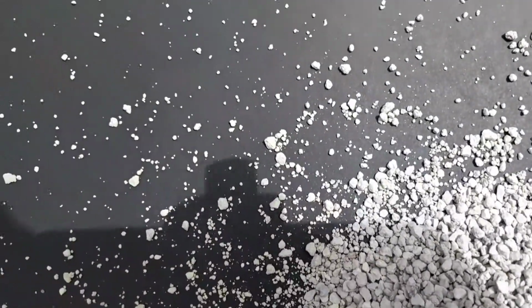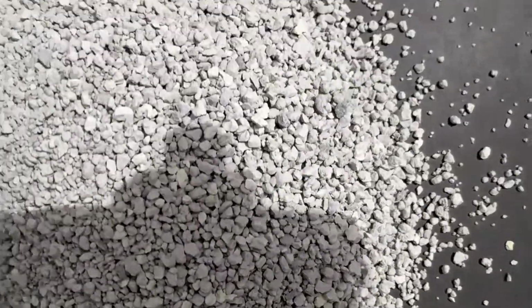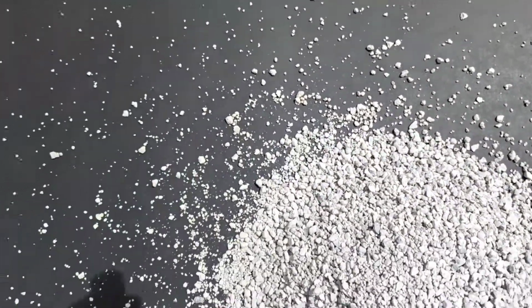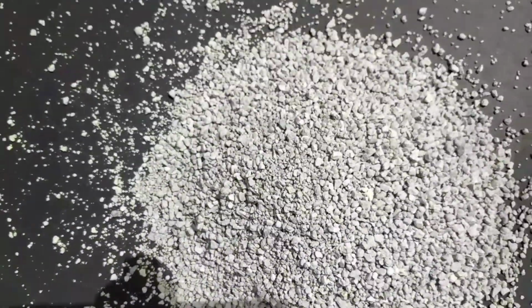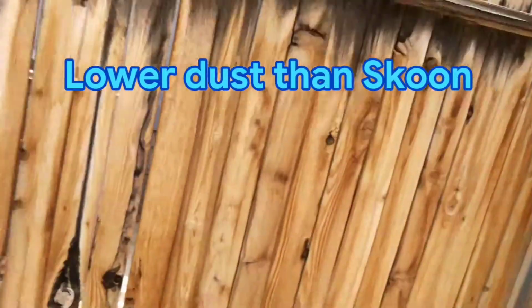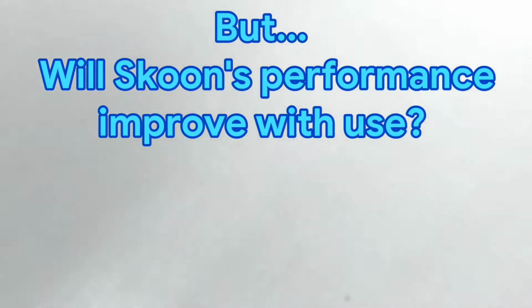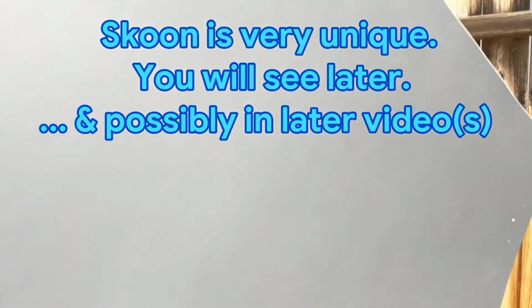We have a little bit of dust there. Not bad. This is why it's such a highly rated litter. It clumps great and there's very little dust. Let's move on to the slide off. All right, similar to Skoon Litter, this left behind a thin layer of dust that you can just barely see in the light, but not quite as bad as the Skoon Litter one.